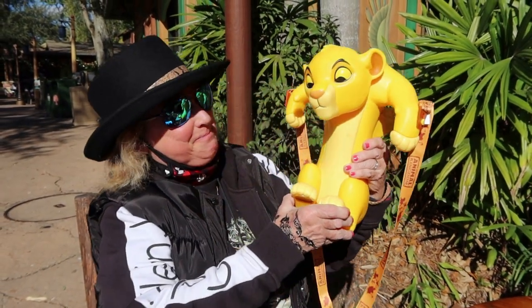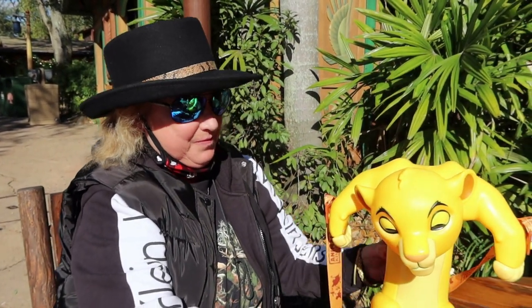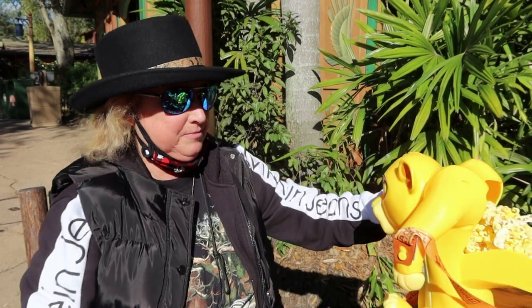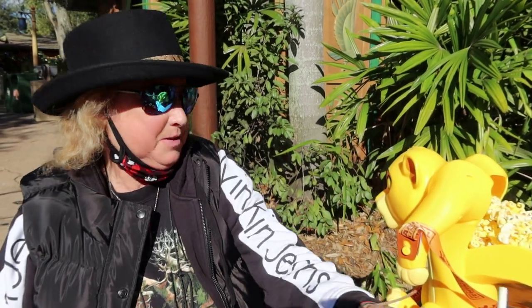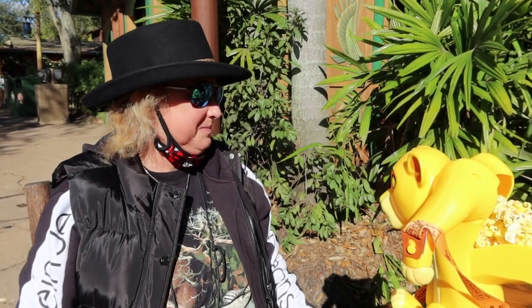So we might have to start collecting the popcorn buckets. And you know, FYI guys, these things are refillable. They're only $2 to refill. You can take them to any of the Disney parks and they will refill them for $2.